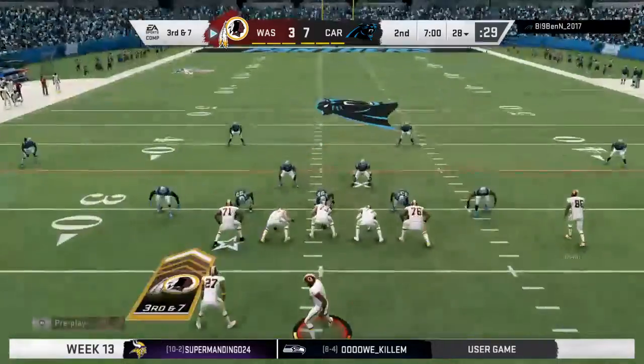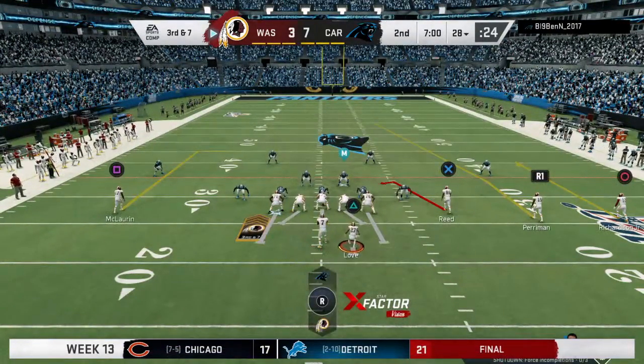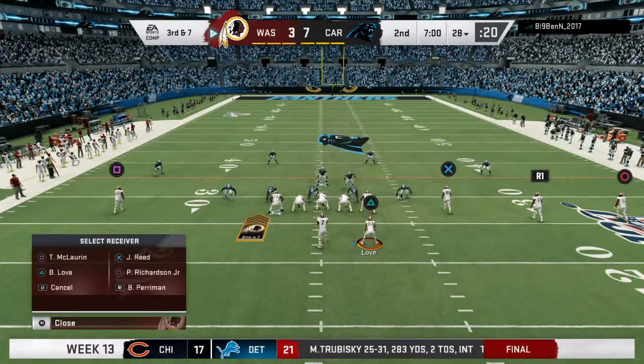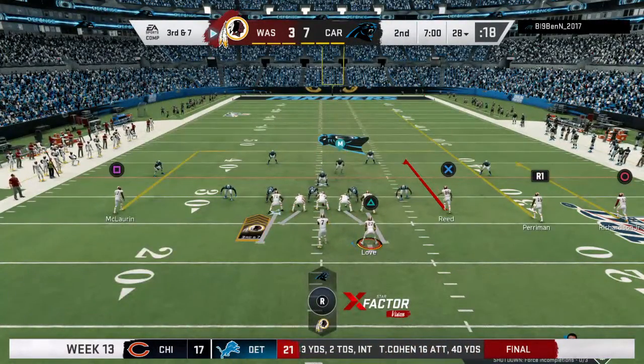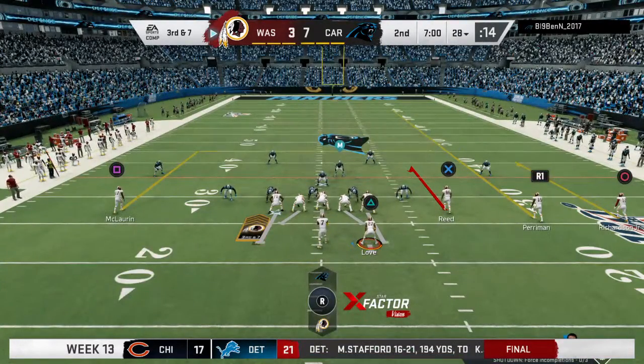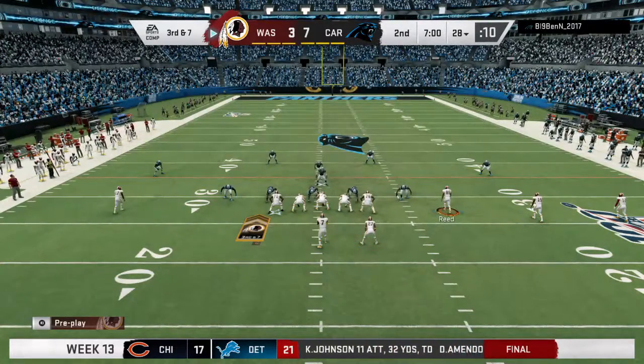Here we go, D. Hey, it's just me and you. It's just me and you. You go tight. You got tight right there. Check three. Mike's 54. Here we go, D. Here I come. Right there. 54, right there. 54 Mike. I'm coming.